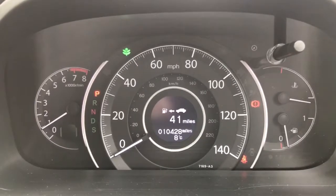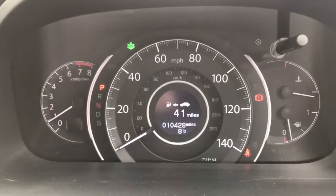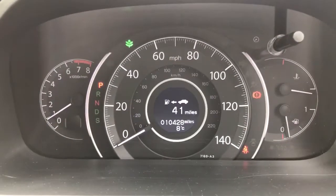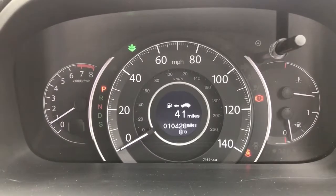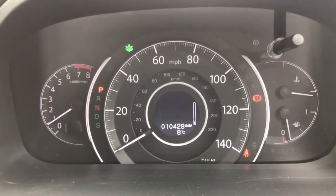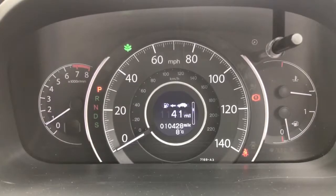Okay, so now that we're inside the car, we're going to start with the dials. On the left hand side we've got the rev counter, we have the speedometer in the middle, and then on the far right hand side we have the fuel gauge and coolant temperature gauge. In the centre of the speedometer you can see the total miles on this car are 10,428. The information that's displayed above that, i.e. the trip computer, can be changed using buttons on the steering wheel, and as you can see, lots of different bits of information available to you there.